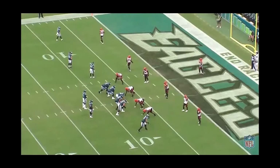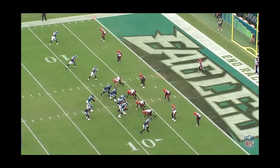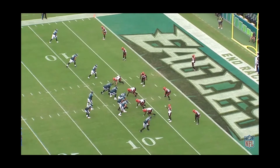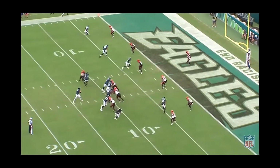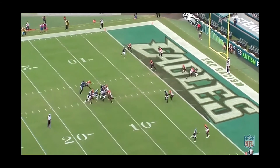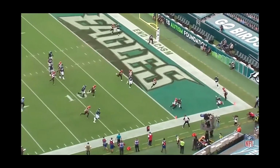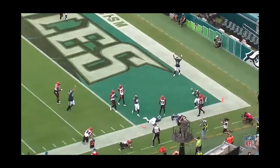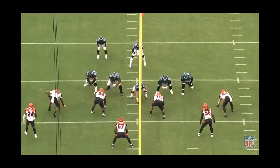All right, now on this play, this is just a franchise quarterback doing franchise quarterback things. Carson Wentz is going to take the snap here. The problem with it is, though, as you're about to see, nobody is open. So what does Carson do? Takes matters into his own hands, gets out of the pocket, scrambles, fights, touchdown, tied game. Franchise quarterback stuff right there.